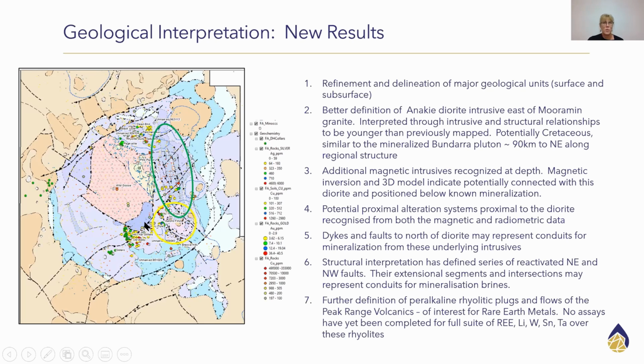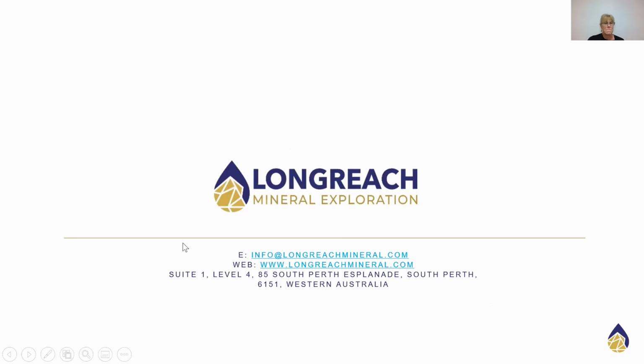The other layer that we've got in the data is further definition of the flows of the younger Peak Range volcanics of interest for rare earth metal. We haven't done enough work yet to understand what those different radiometric responses mean, but we've been able to map them in further definition. So all in all, I think we've advanced our knowledge of the area a lot. We've confirmed some of the areas of interest, but also extended to new areas of interest, changed some of the ages of some of these intrusive systems, and been able to focus our work for our next exploration. So that's the end. Thank you.